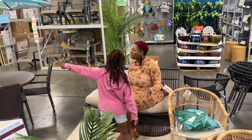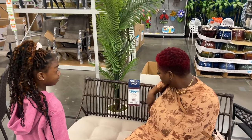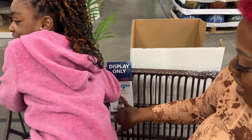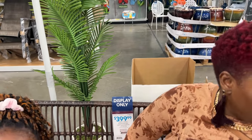$3.99 for this one, you guys. $3.99 on this Kalawa Love Seat, dark brown. Would you move? You in my way. Move. But I just want to sleep in this. Okay, so this is nice. Let's keep going.